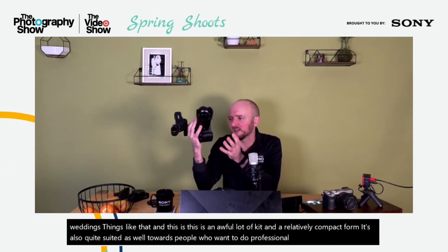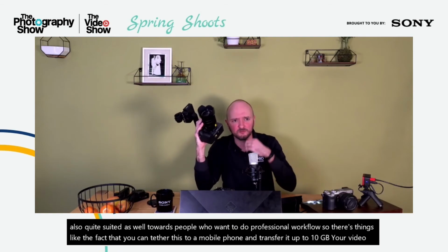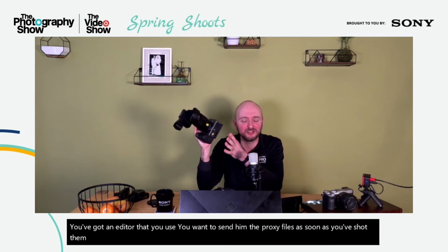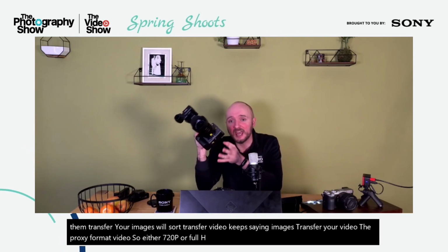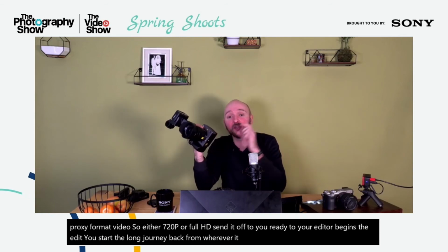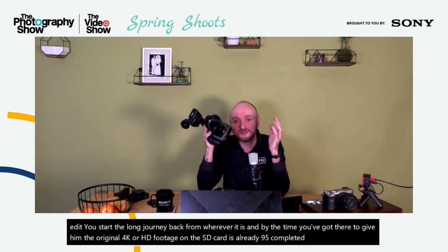So there's things like the fact that you can tether this to a mobile phone and transfer your video footage at up to 10 gigabits. So imagine you're out and about, you've got an editor that you use, you want to send him the proxy files as soon as you've shot them, the proxy format video, so either 720p or full HD. Send it off to your editor, he begins the edit, you start the long journey back from wherever it is, and by the time you've got there to give him the original 4K or HD footage on the SD card, he's already 95% completed the edit. So it's really, really easy to use.